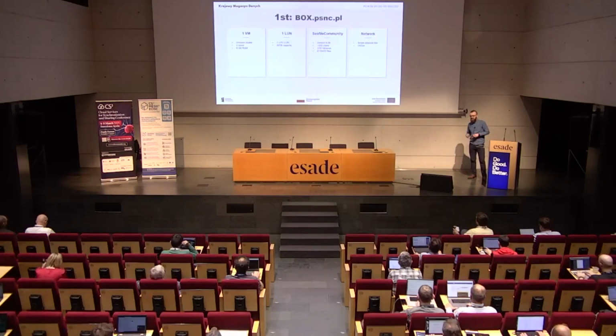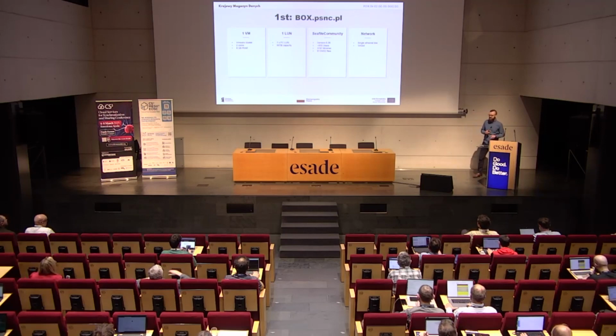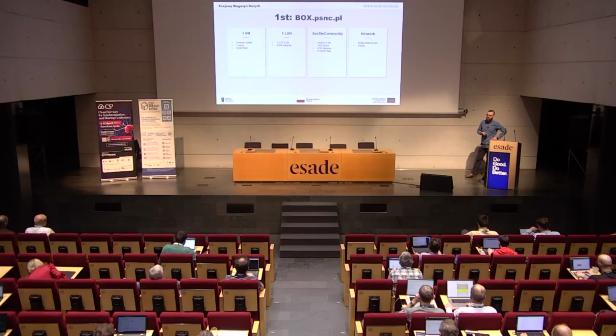Our first instance that I mentioned was one small VM and one small LUN on a disk array. Today we have something like 600 users, 4,000 libraries, and 8 million files. The system works well, but it is poor and slow, and we can't scale it, so we decided to build something bigger and faster.